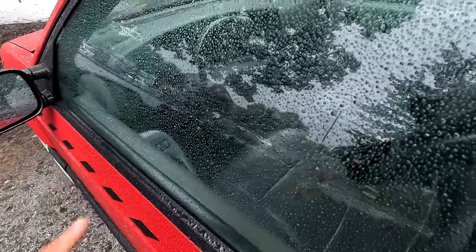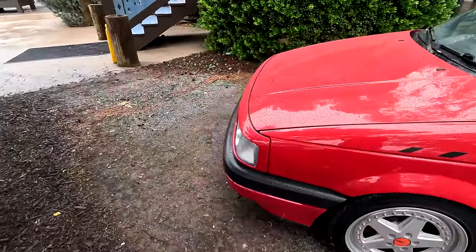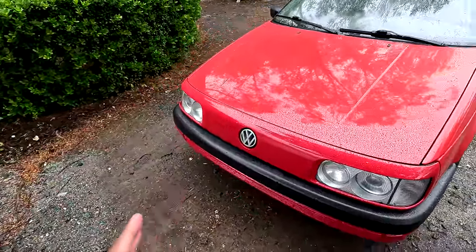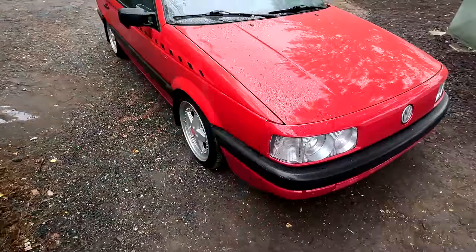Tan leather interior, power windows. Man, I want a B3 so bad. I just like this front end. When I first saw these cars, I didn't like any of this, but it's grown on me, and now I think I need one for sure.